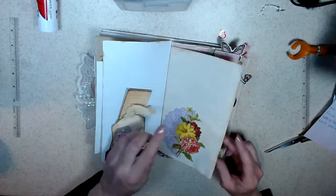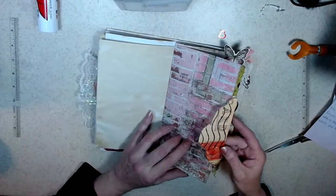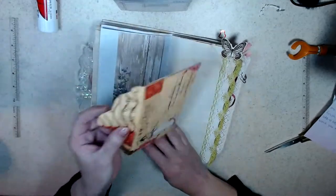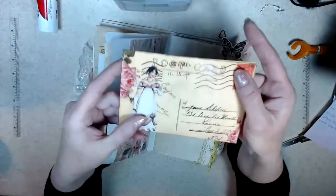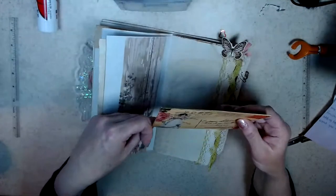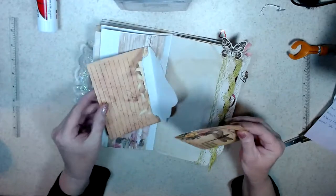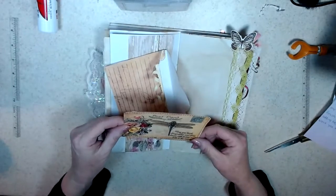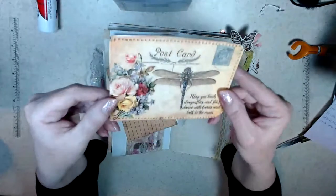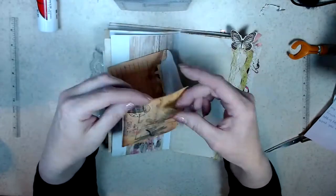And here we've got a doily and some more flowers, more coffee stain paper. And here she's tucked a little envelope under this belly band. Look how pretty this envelope is. I love that. And then, oh, wow. May you touch dragonflies and stars, dance with fairies, and talk to the moon. Isn't that pretty? Look at that postcard.